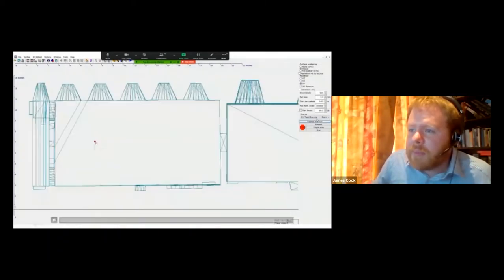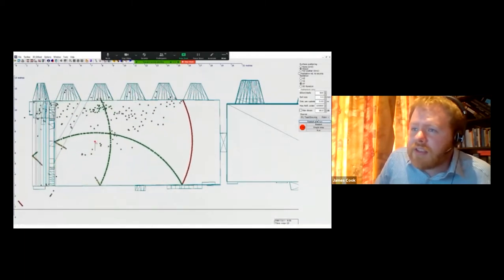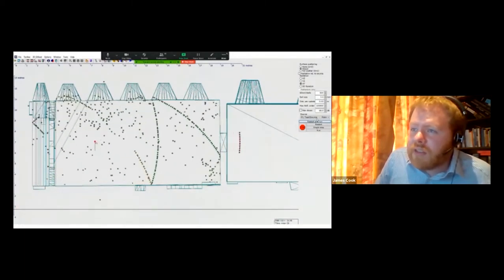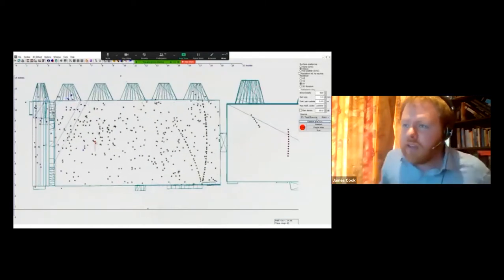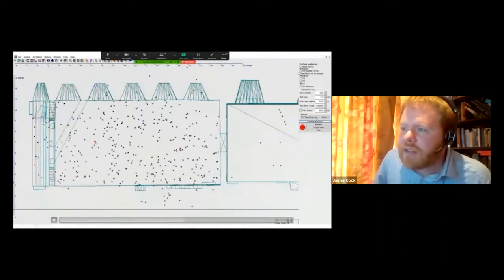And you see much the same here again. We get some reflection around within the window alcoves, but some is still lost simply due to the fact that there isn't any glass.